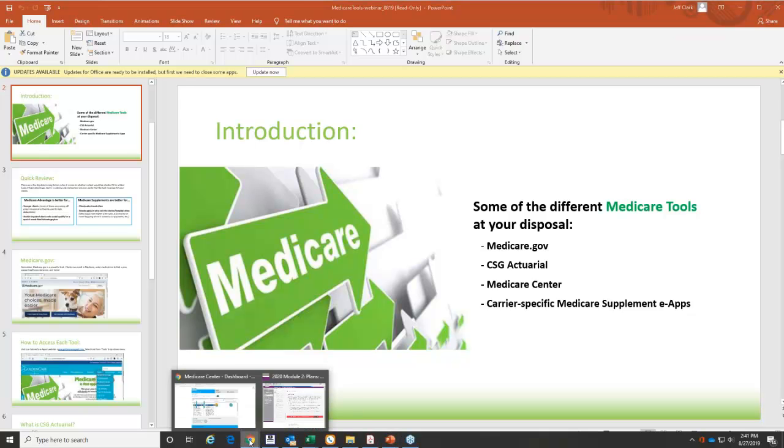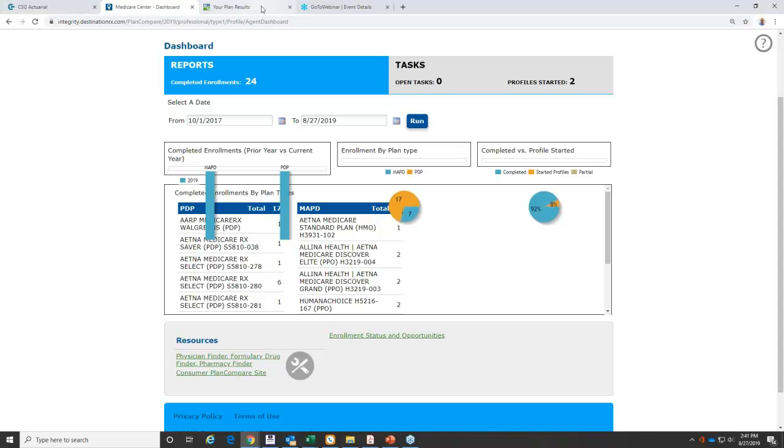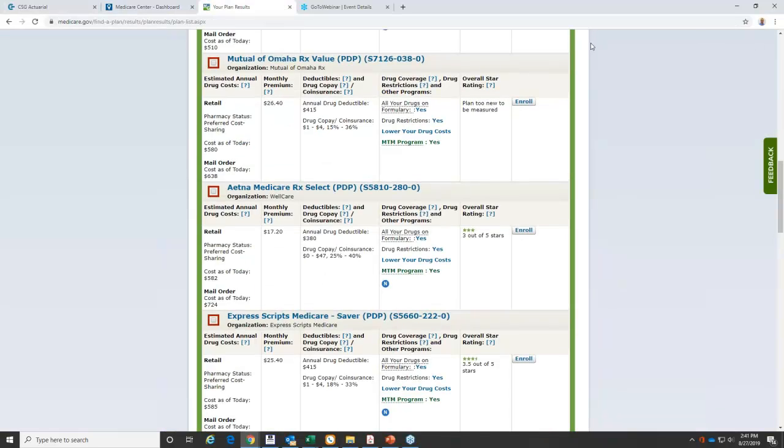So that's right here, the Medicare.gov. Now I'll go back to the home screen here.